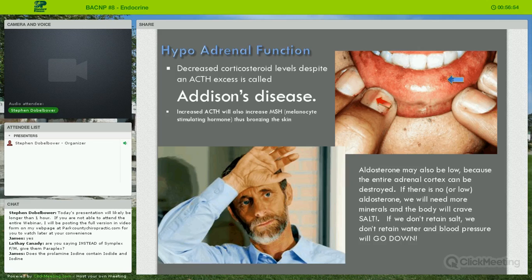So I have a lot of patients who do not have Addison's disease, but they certainly crave salt. And when I see that, that tells me that their aldosterone production may be a little bit wanting. And so that's how we make the correlation: low adrenal function is a person that craves salt, or a person that craves stimulants because they need things to help them cope with stress or low blood pressure.